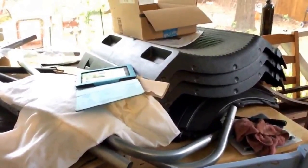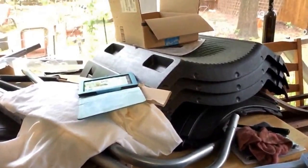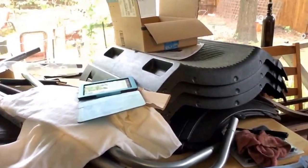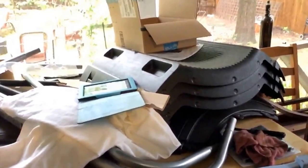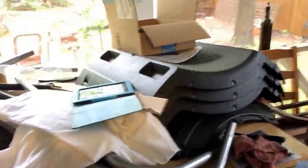It's a $189 composter, and I think Walmart online had made a mistake a few months ago, and they advertised it for $25. And a bunch of us saw it and grabbed them, and they honored it, and I was able to get it for 25 bucks. So that was a steal. But I got to figure out how to put it together.